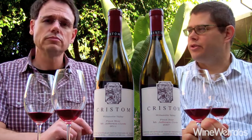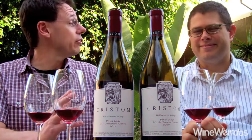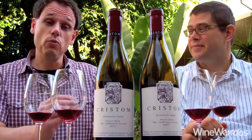Fascinating stuff here from Cristom. Very, very cool to be able to compare these two vintages. And Oregon, no less. Yep. Yeah, definitely there's some ageable Pinot coming out of Willamette Valley. That's what we've learned here. Not only ageable, but well-made Pinot.